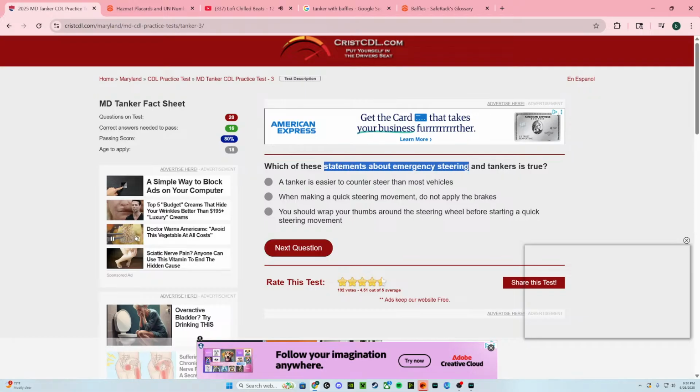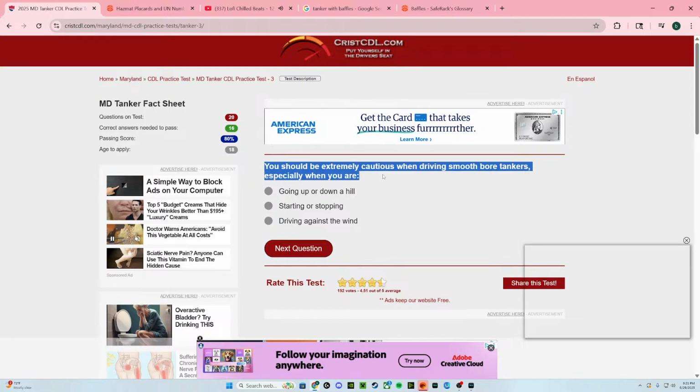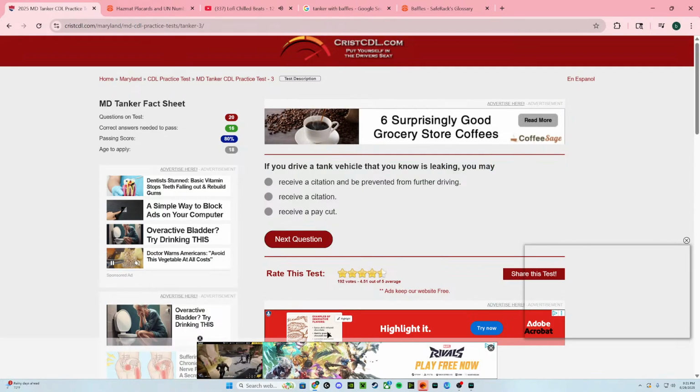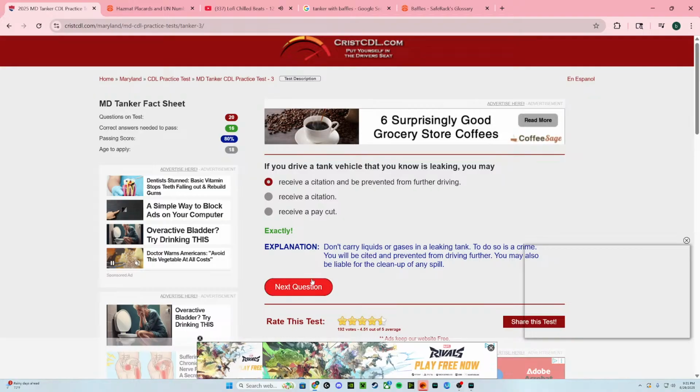Which of these statements about emergency steering in tankers is true? A tanker is easier to counter-steer than most vehicles. That's probably a lie. When making a quick steering movement, do not apply the brakes. You should wrap your thumbs around the steering wheel before starting a quick turn. Yeah, don't apply the brakes when you're turning. You should be extremely cautious when driving smoothbore tankers, especially when you are starting and stopping. If you drive a tank vehicle that you know is leaking, you may receive a citation.